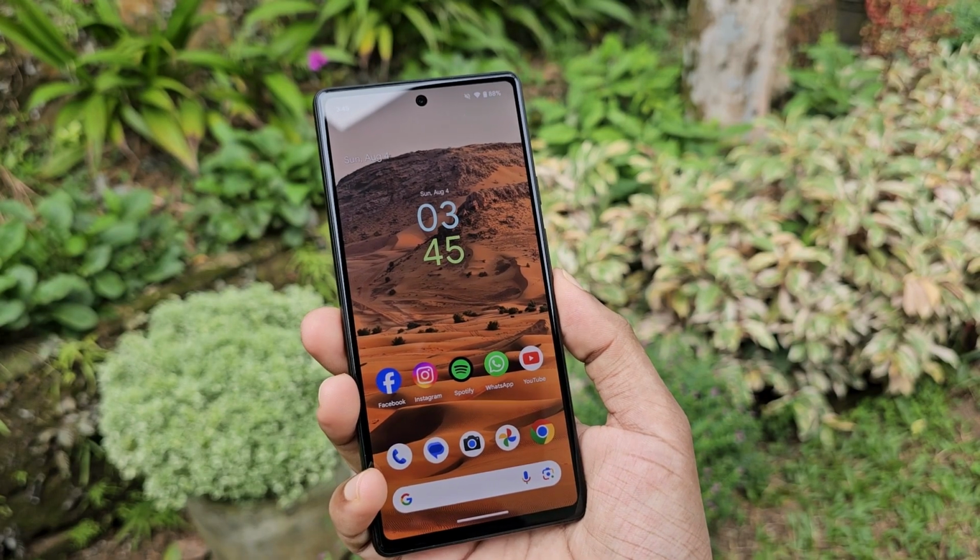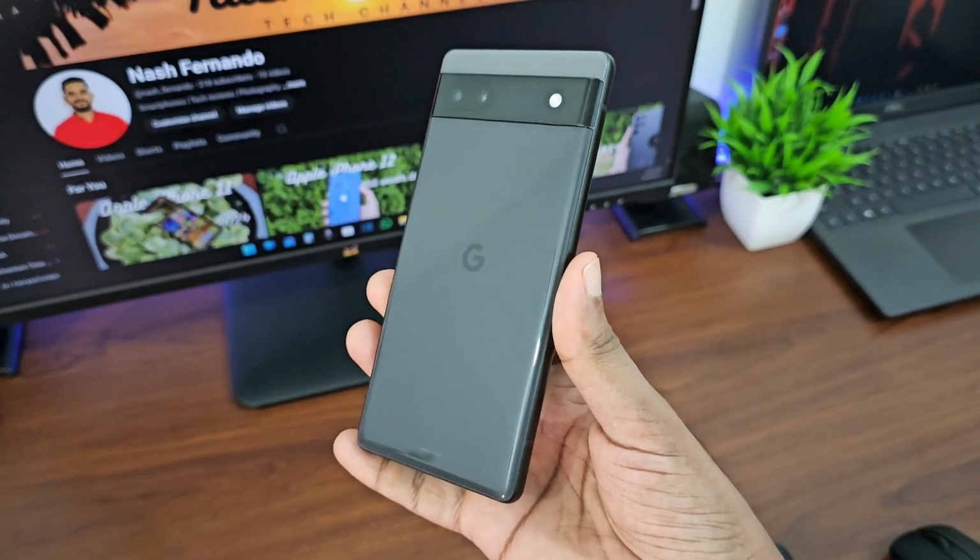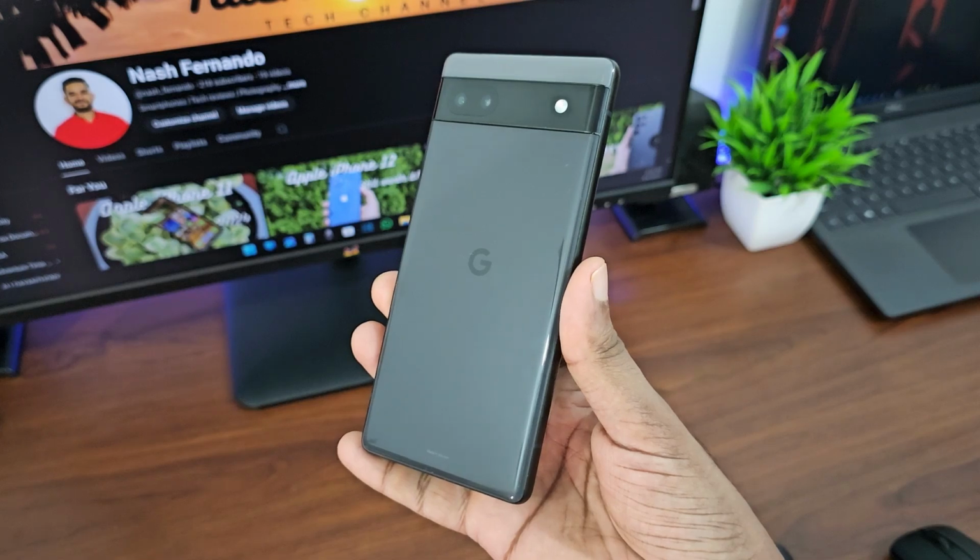One of the most interesting things about this phone is that it has a Google Tensor Generation 1 chip, which is the same chip that you can find in a Pixel 6. But this phone has only 6 gigs of RAM, where the Pixel 6 has 8 gigs of RAM. The display on this phone is 60Hz, it's an OLED panel with Gorilla Glass 3 for protection, and the back is just plastic. The available storage on this phone is 128 GB, and that's the only storage that it comes with, and there's no option to upgrade the storage as well.